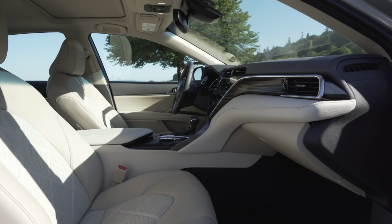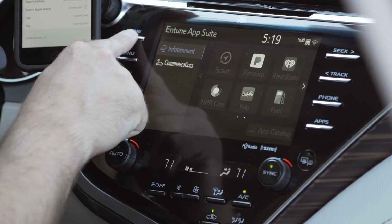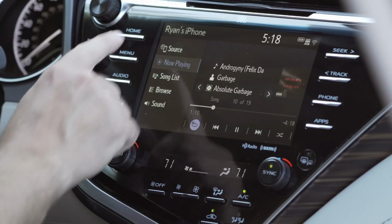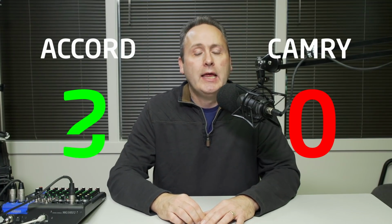Then there's Toyota. I guess the good thing I can say is that the Camry screen is actually designed into the dash. It's not just tacked on like in the Accord. That integration is visually very nice. But the graphics on the system, they just don't look great. And there's no support for Android Auto. In 2019, they just added CarPlay. Frankly, the speed at which Toyota is improving this system makes me sad. So the winner in this category is, yet again, the Honda Accord.